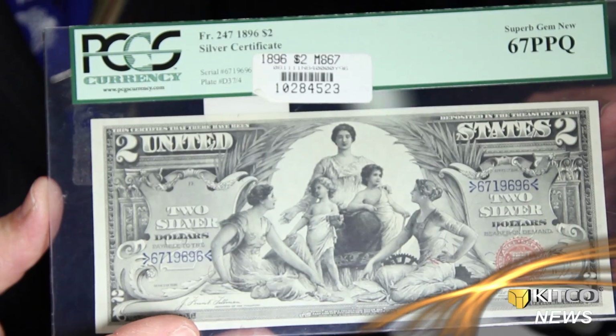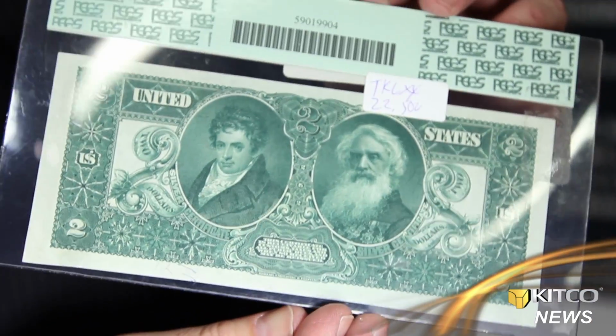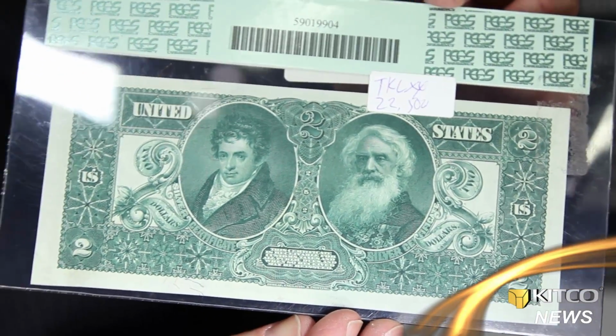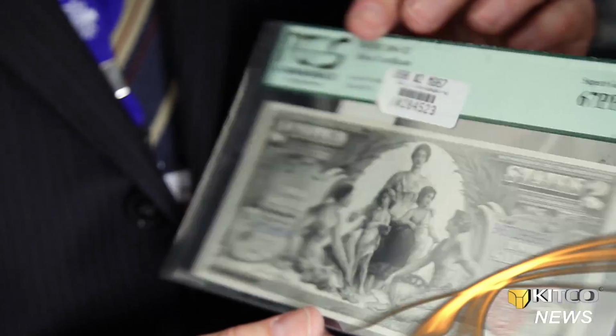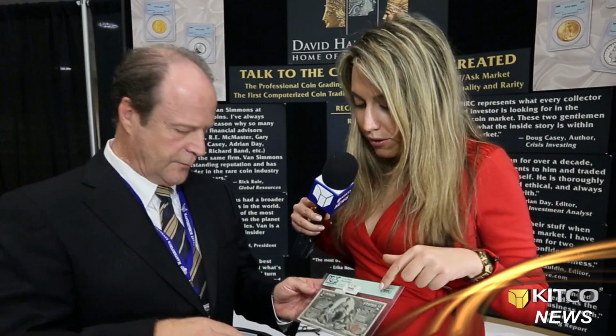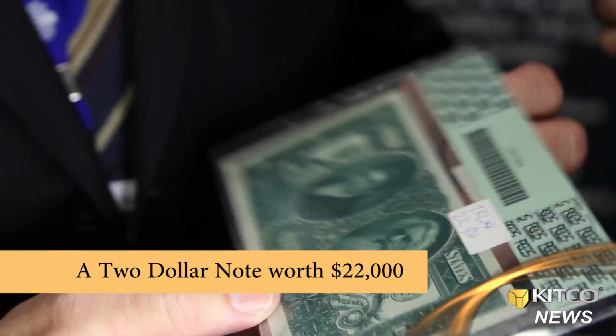Well, I see you also brought some paper currency, not just gold. What's this over here? These are all different pieces of currency. In 1896, they made what's called the Educational Series. They made a $1, $2, and a $5. As you can see, the engraving and everything is spectacular. And this is a really good example. This is an MS67 premium quality paper. It's pretty tough. Okay, and how many exist? I don't have any idea. This is a $22,000 note, so wow. I'm guessing it's just a handful.